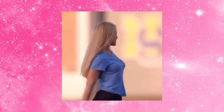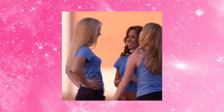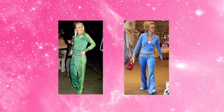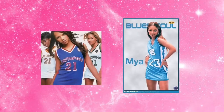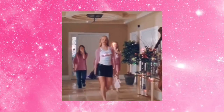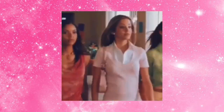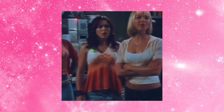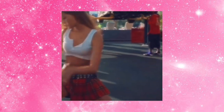The early 2000s also had sport influence, and we saw a different version of it. While Juicy Couture wanted the tracksuit to be luxurious, there were girls who wore jerseys as dresses. The early 2000s gave us movies like Mean Girls, Bring It On, Legally Blonde, and A Cinderella Story. These teen movies are very important to the aesthetic. These movies are iconic, largely due to the amazing characters and fashion.